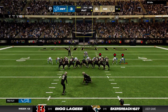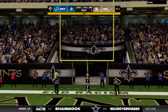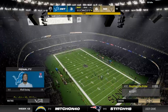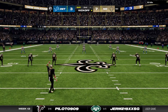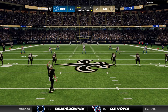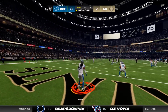Alvin Kamara, his 5th rushing touchdown now on the year. And the Saints have taken the lead. And the kick makes it through, but flags come flying in as well. It appears we're going to get a roughing call tacked on, and they'll accept that penalty. After the roughing penalty on the PAT, they'll kick off from 15 yards further upfield.